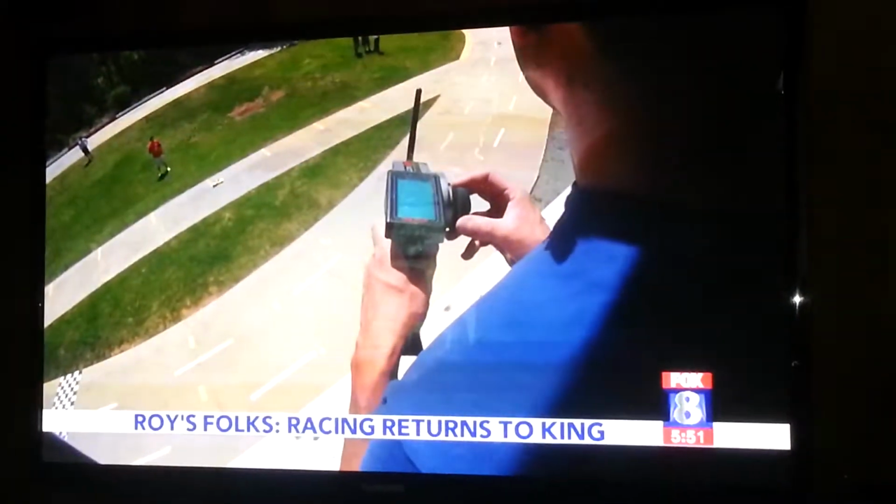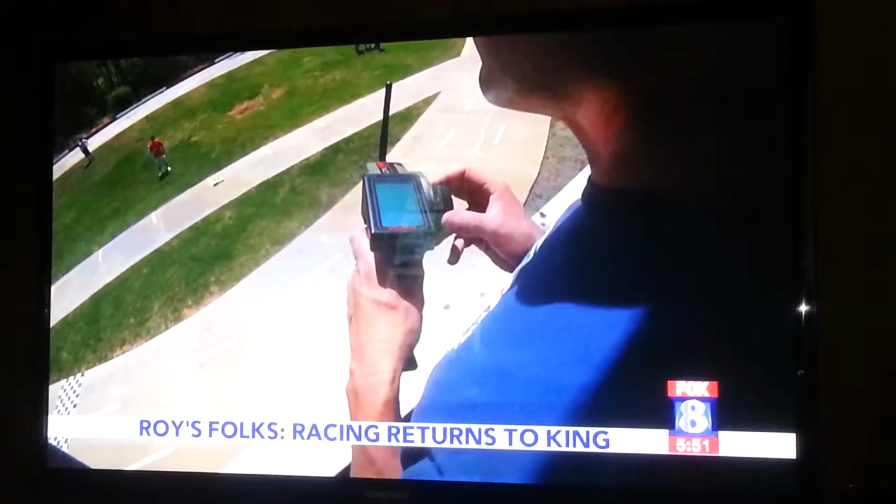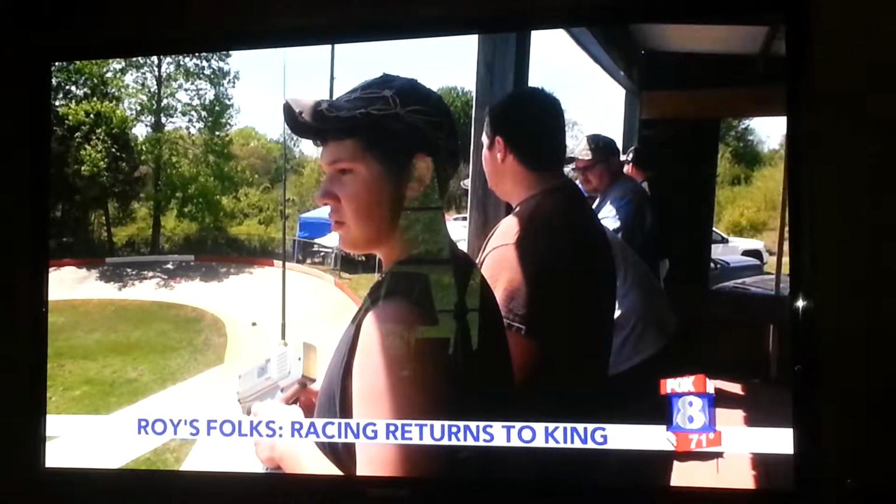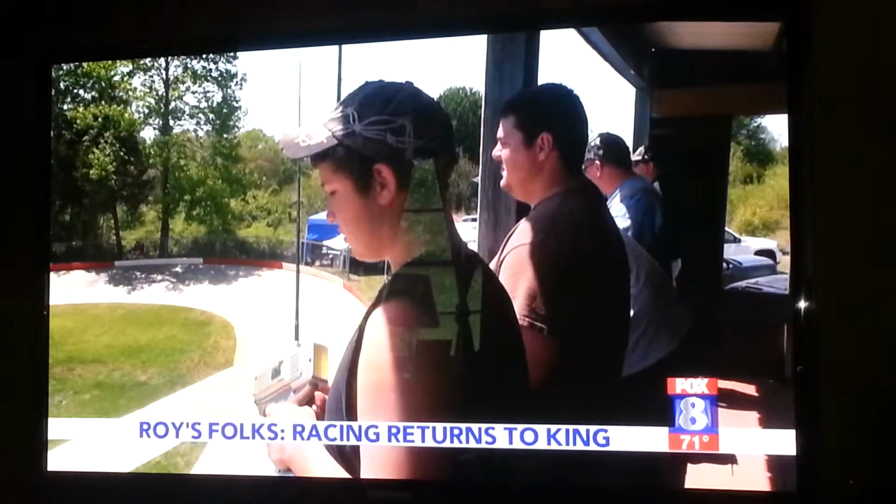You know, everything as it goes away from you, everything's backwards. So you have to picture yourself in the car. You get to see the things feel from 50 feet away. When the track opened here in King in 1990, it was instantly popular with RC drivers.